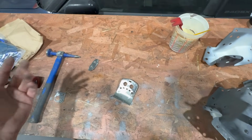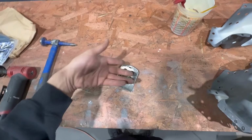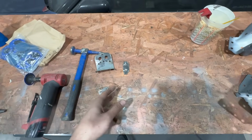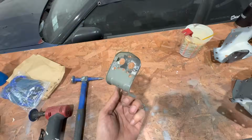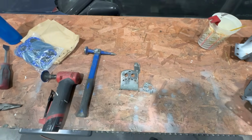Like, we just freaking go above and beyond. Do we need to be doing all this? I don't know. Probably. Honestly, probably. This is actually pretty important. Either way, here we are, fixing shit. You know what I mean? Here we go. I'm going to weld that up, throw this in a bucket of Evapor Rust, and then we'll finish it up another day.